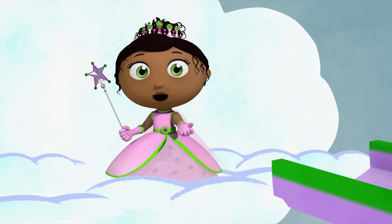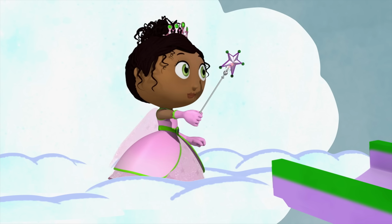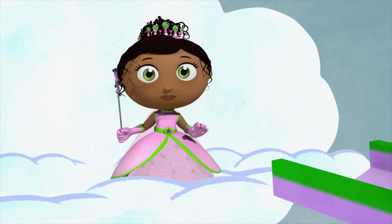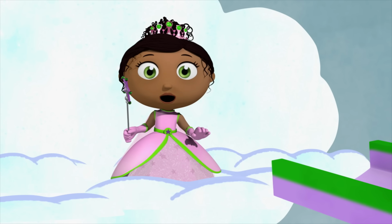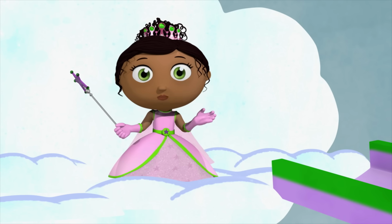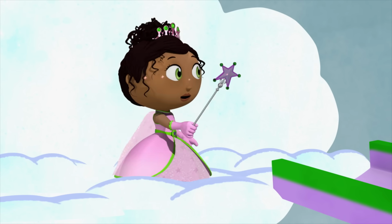Now, what letter makes the sound L? L. Write a lowercase l with me. Okay. What letter makes the sound I? I. Write a lowercase i with me. And what letter makes the sound D? D. Write a lowercase d with me.